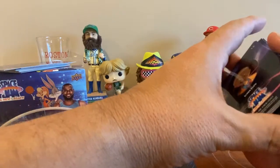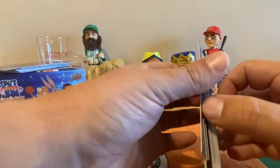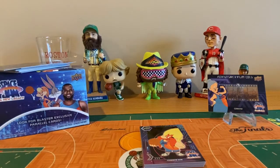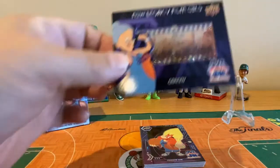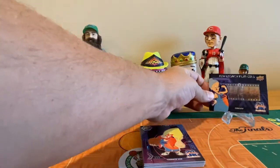Who's your favorite Looney Tune? Bugs Bunny. I like Yosemite Sam. I like Marvin the Martian. And, you know, I like all of them. They're all funny. I like Space Jam better than Space Jam: A New Legacy, but that doesn't matter. Hey, listen, we just wanted to rip these cards and show you what we got, and we did get a nice little hit of Granny film sale. That's pretty cool. Yep, nice card.